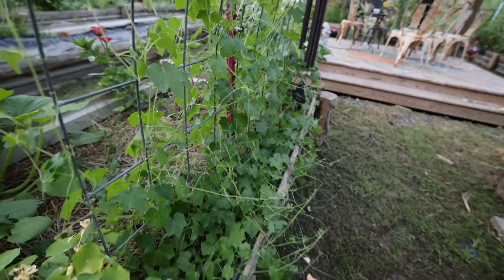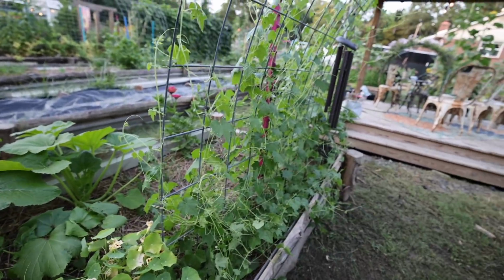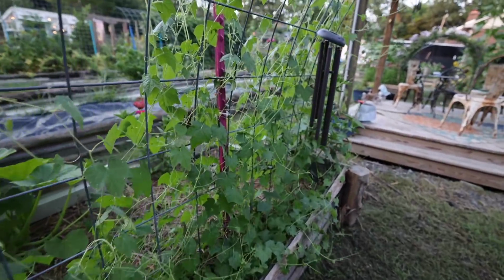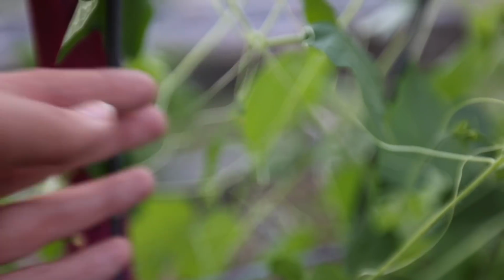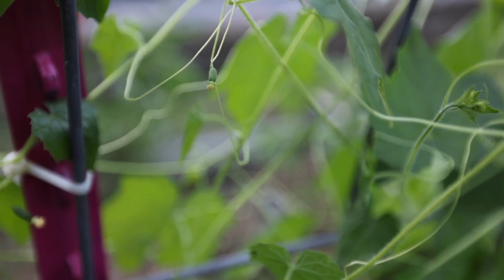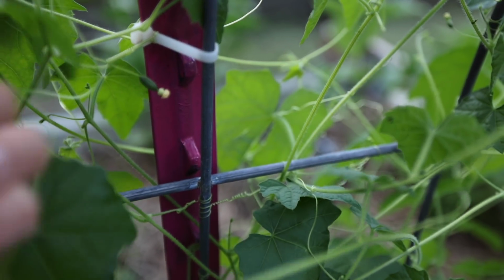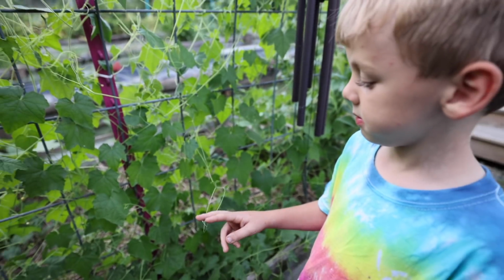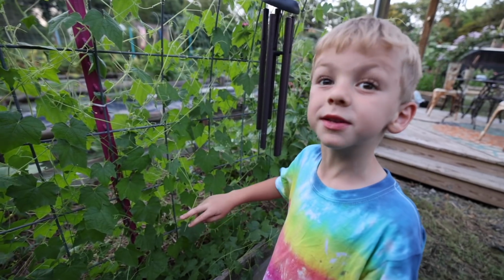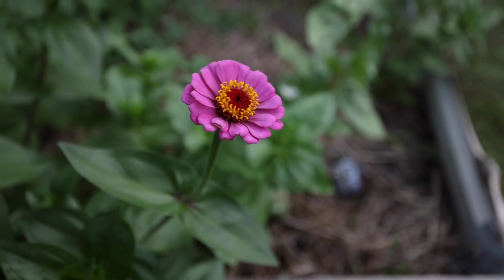The cucamelons have begun to take off. I always tell people cucamelons are such slow starters, but when they take off, they take off. Look at that little baby. Look how darling that is. Little baby cucamelons. Aren't they cute? I don't like cucamelons. You don't like cucamelons? That's okay. I'll eat them. Let's go to the cucumbers.